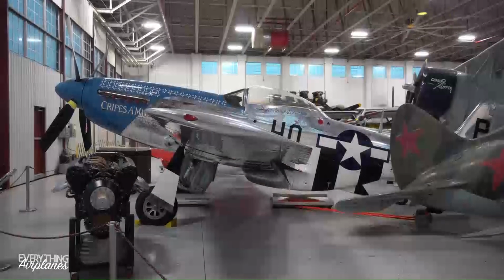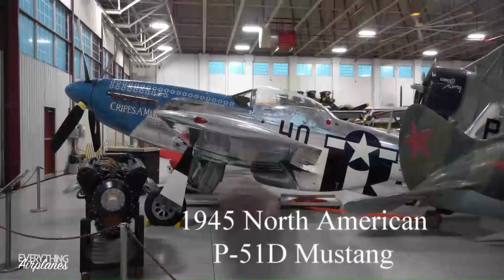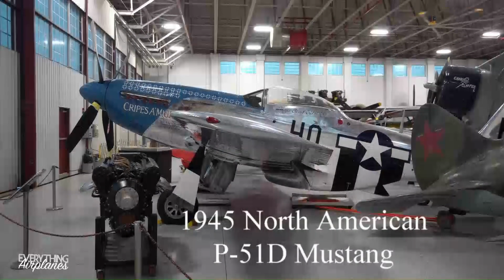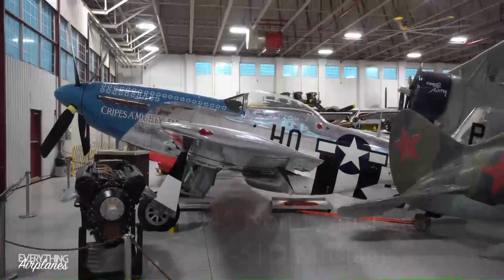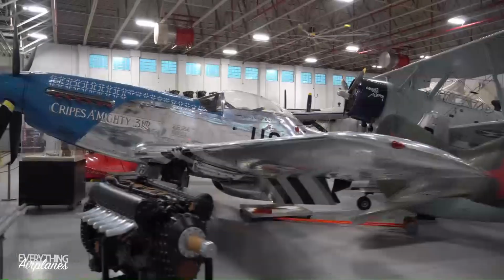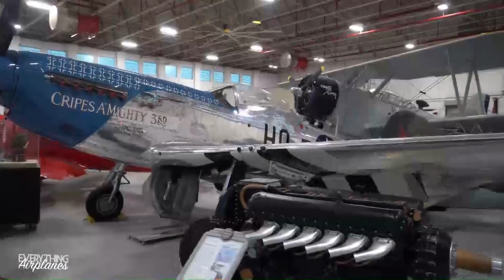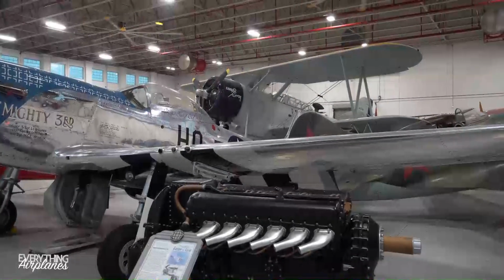This is the 1945 North American P-51 Mustang. The first Mustangs were designed for the British before the U.S. entered World War II and were powered with American Allison engines. Called the Apache by the Americans, it was the British who named the aircraft Mustang, because they were the first to use it in combat, and the name stuck.